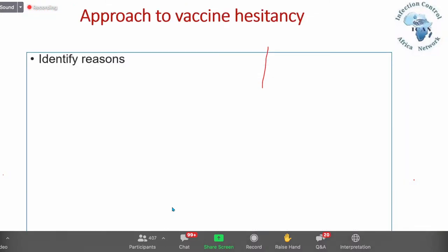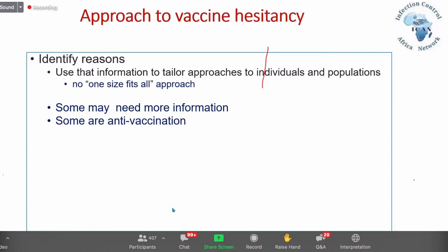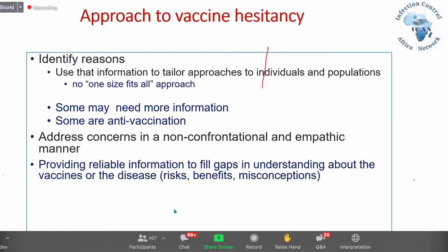So the approach to vaccine hesitancy, I don't want to go into details because there are two types. One where the anti-vaxxers really can't be bothered to take the vaccine, so you have to have a special approach for these guys. And others just need more information. So I hope a lecture like this can be condensed into posters or documents with evidence and referencing, to show them that yes, there's a possibility that this will help you. You have to address this in a non-confrontational and empathetic manner.